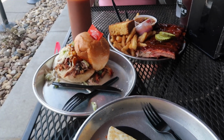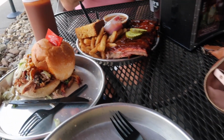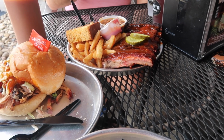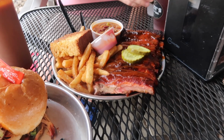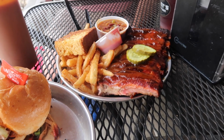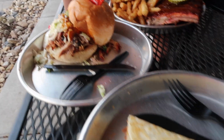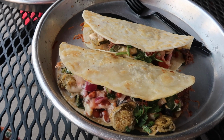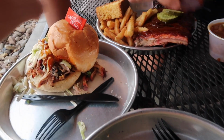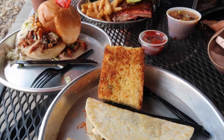Back at 12 South, and we've gotten a little bit of a feast here. Ribs were only supposed to be available on weekends and for dinner, and the lovely man at the place where you order said ribs are up, so Mark jumped right on that. He also has a hot pork sandwich, and then I got tacos, brisket tacos. Apparently I'm only eating tacos on this trip, and I claim this cornbread. Yes, let's eat.